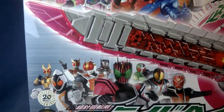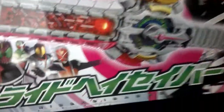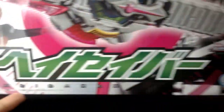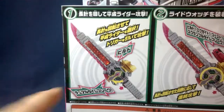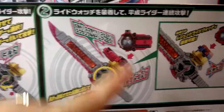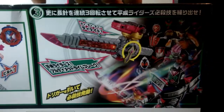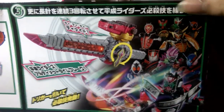Here you have the blade itself, really cool, Decade Armor there, the name down here. Now, it's a really long box, so I'm just going to go straight to the back. It has sounds on its own by summoning powers of other riders. You can use ride watches in it, of course. There it is again for Build. And then you can do an all-out attack with all the riders. It's really awesome.